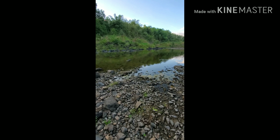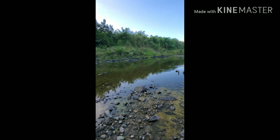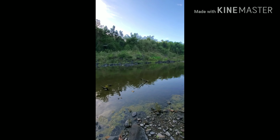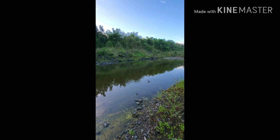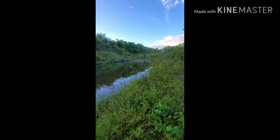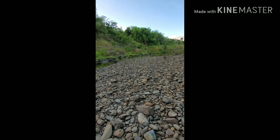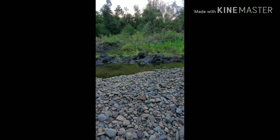There's this little pool here in the water. It's so crystal clear. So nice. But we're going to keep going up to the deeper spots. Hopefully we can hook onto a nice tarpon is my goal for today. I want to land the tarpon or snook. The big fish should be held up in these bigger pools, so we'll see.